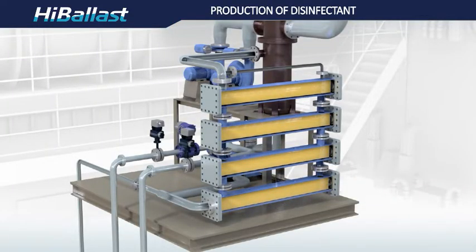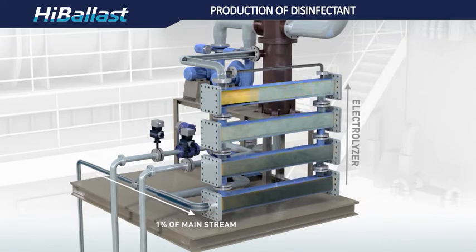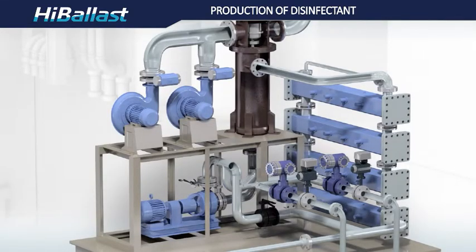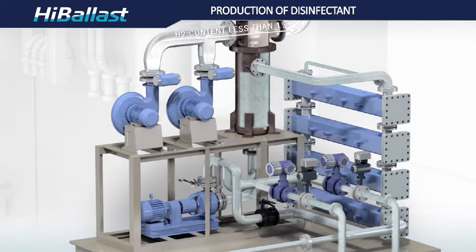To generate disinfectants, only 1% of the whole ballast water is supplied to the electrolysis unit. In the electrolysis unit, sodium hypochlorite, a disinfectant, is produced. In the process of electrolysis, hydrogen gas is generated as a byproduct. Hydrogen gas is separated at the vapor-liquid separator, diluted 100 times by an air blower, and discharged forcibly to a safe area in the atmosphere.